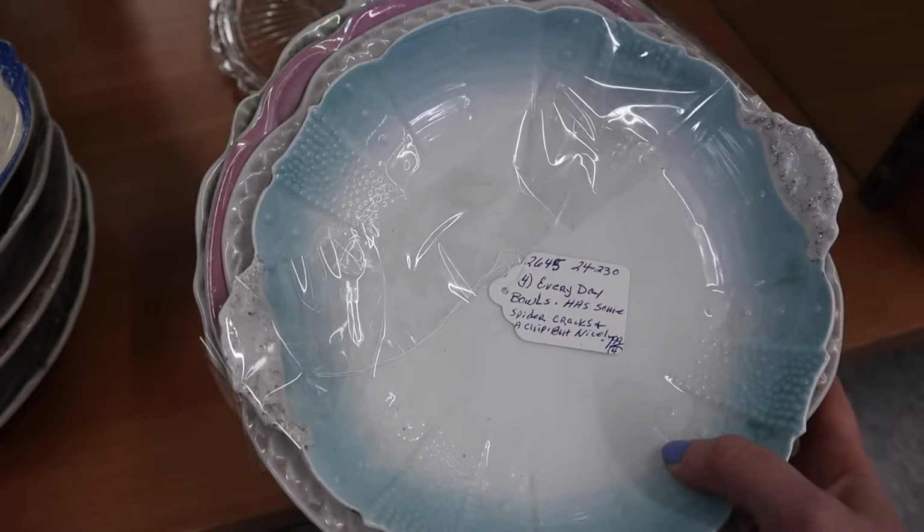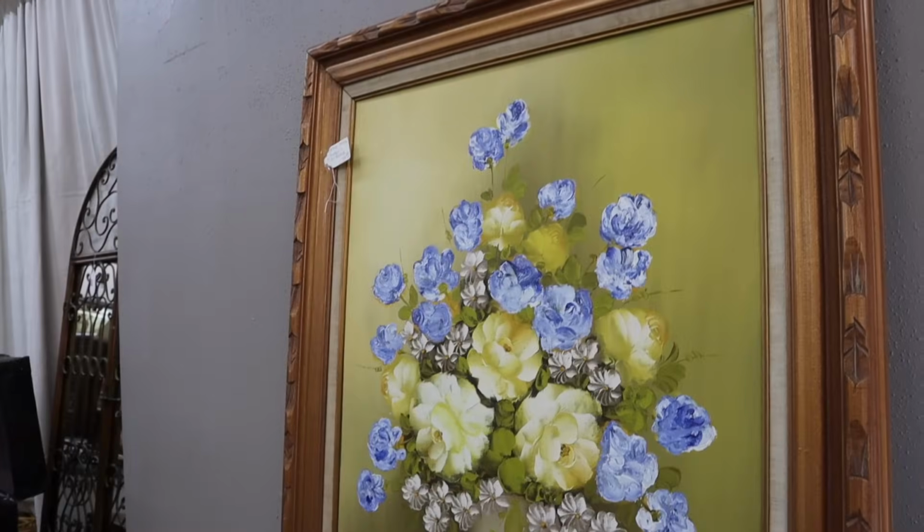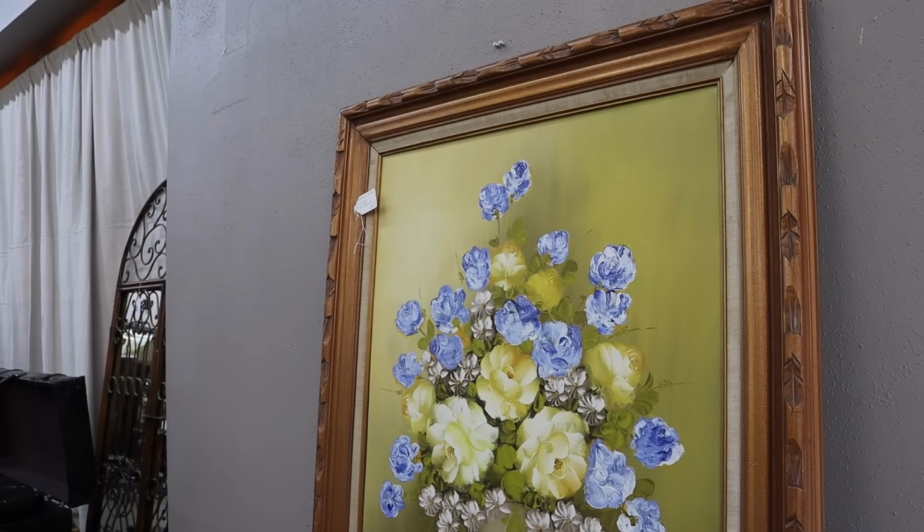Like I said, if you are in need of some, and they always have such a good kitchen section here, and I always like to browse through and see what all they have.